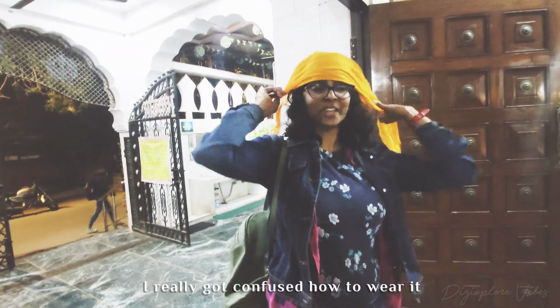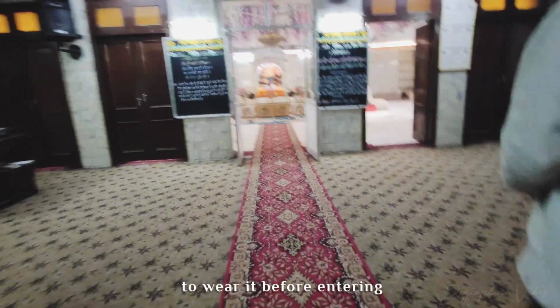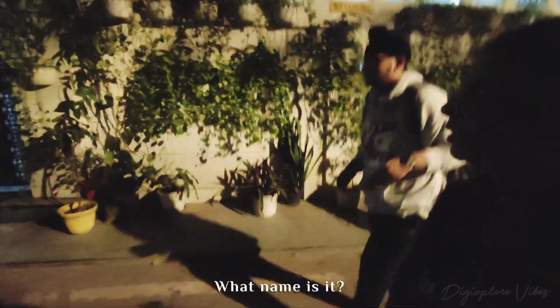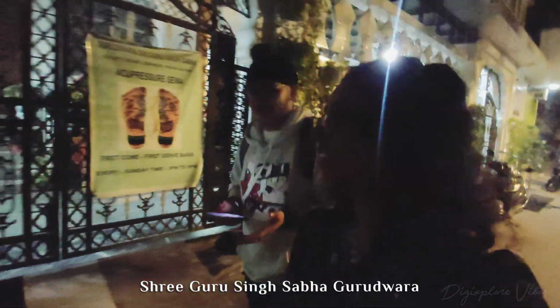I really got confused how to wear it. It's a traditional thing in Gurudwara to wear it before entering. It feels really nice being there and listening to their folk music. Our tour kind of ends here with Gurudwara. What name is it? Shri Guru Singh Sabha. Shri Guru Singh Sabha Gurudwara.